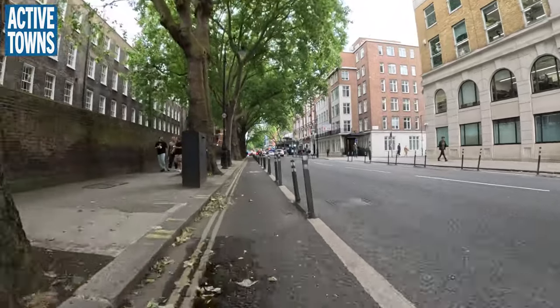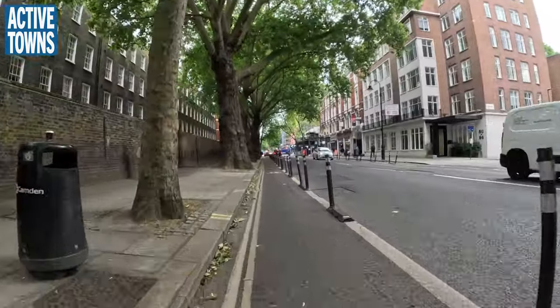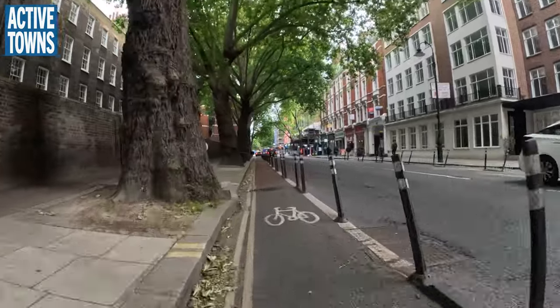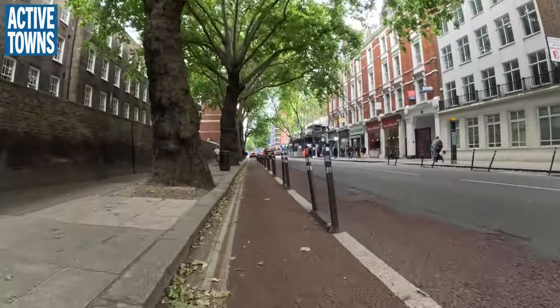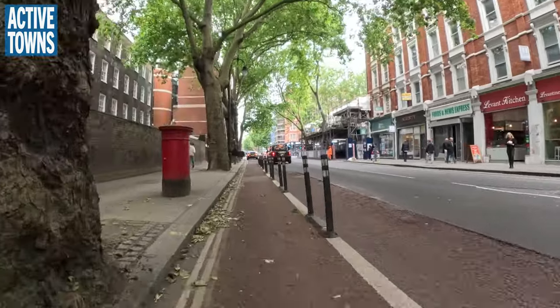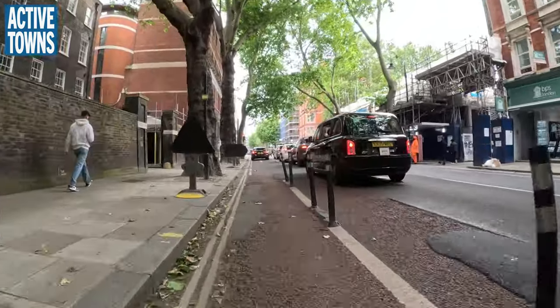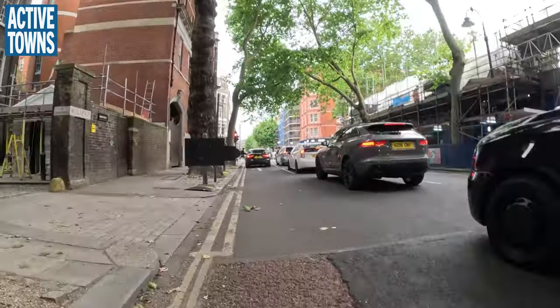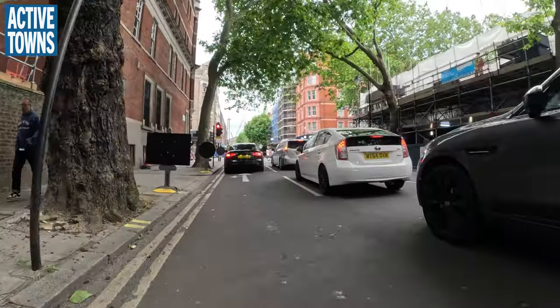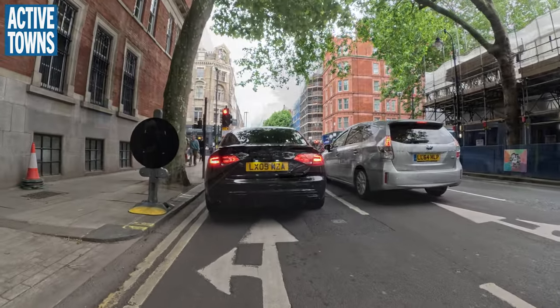Certainly get the sense that there is still way too much car capacity, and be nice to see some more protected facilities, reduction in car travel lanes, less of this where you just get abandoned.